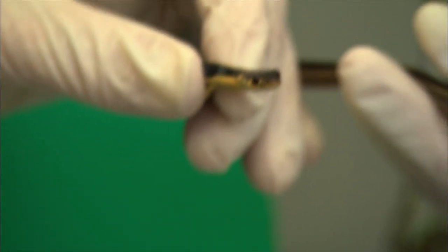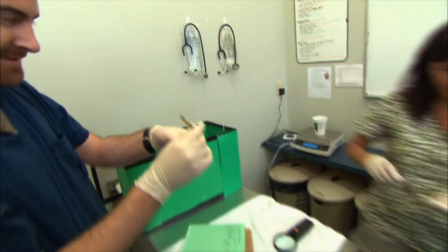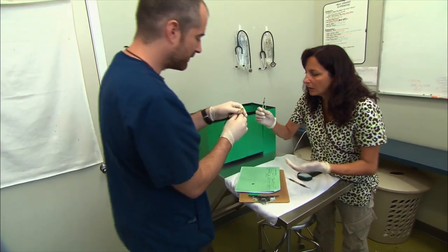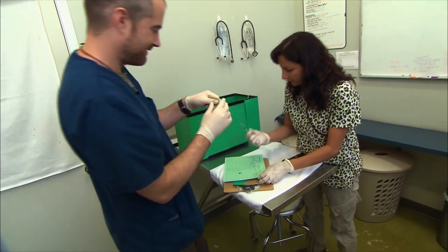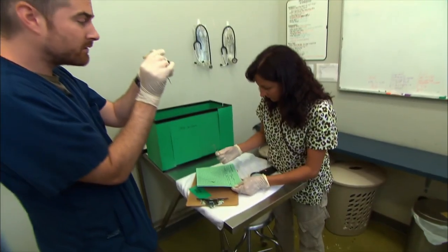Aaron was the supervisor who first admitted this tiny snake. There's more sample here if you want it, Lisa. Yes, I do. Something went in at some point. On your hand? Oh, yeah. A little bit of blood. Well, sorry he messed up your paperwork, but I'm happy to have the sample.